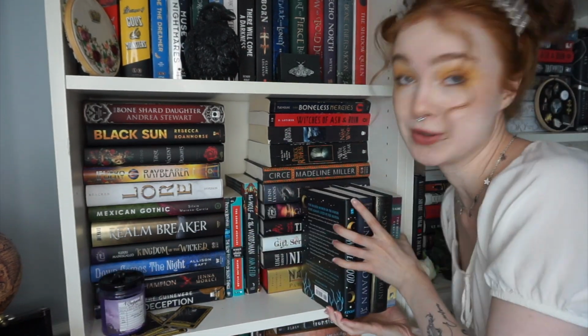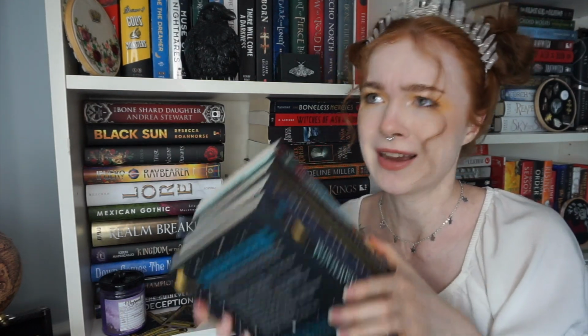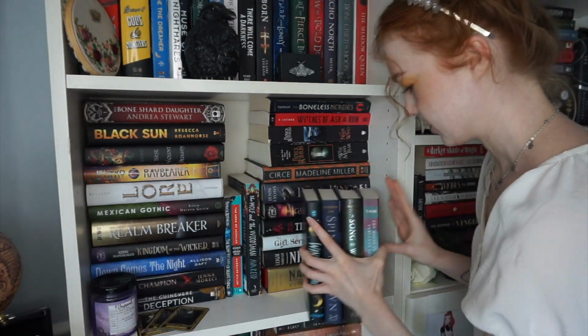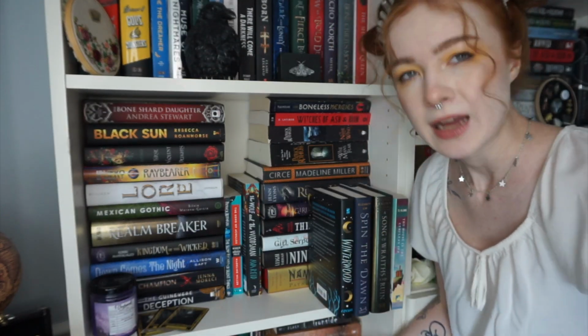And these are truly just, again, overflow. Winterwood, Spin the Dawn, Song of Wraith Ruin, and Cerulean Sea, but I just don't have anywhere to put them right now, so they're just kind of hanging out with their cousins. I will find you worthy homes when I move and can buy another bookshelf. Alright, you guys gotta go back there for now, and I'm gonna have to get on the floor.